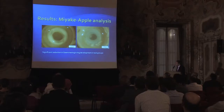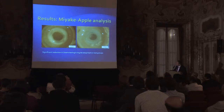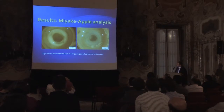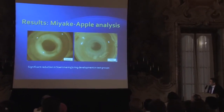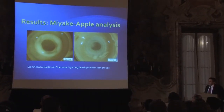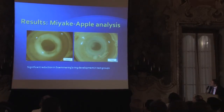When you look at the Miyake view, for those who are not familiar with it, we are cutting the globes at the equator and looking from inside. So it's from inside outside. This is the ciliary processes, capsular bag, looking from inside the eye outside, and look at the control. You can see a 360-degree Sommer's ring, which is the source for the PCO. And look at the rabbit with the ring and the IOL. You can see only scattered areas of Sommer's rings.